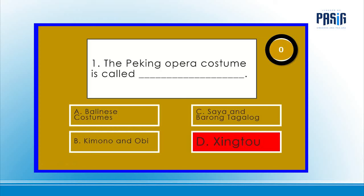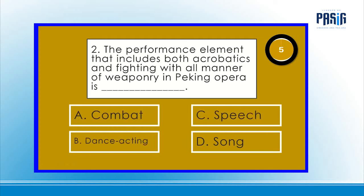Let's have number 2. Ready? Number 2. The performance element that includes both acrobatics and fighting with all manners of weaponry in Peking opera is blank. A. Combat, B. Dance acting, C. Speech, or D. Song. You have 5 seconds. Time is up. The answer is... That is correct. That is A. Combat. Ready for our next item?